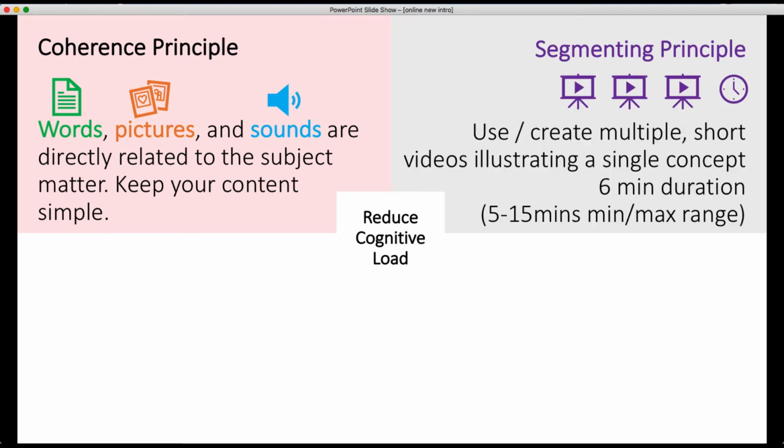When it comes to video, we're probably all aware that engaging with a 40-minute video can be quite challenging for any of us. So when we're trying to deliver content using video as a vehicle, we should try and break down that video into shorter segments, into shorter chunks. And after each chunk, you may have a little bit of formative assessment that says, well, how much have we learned from that piece of video?